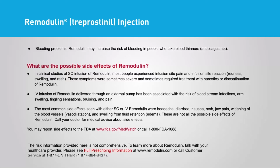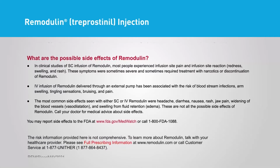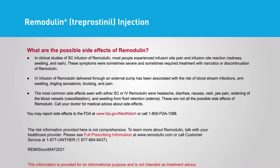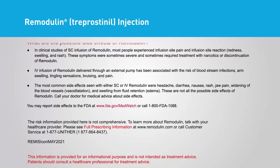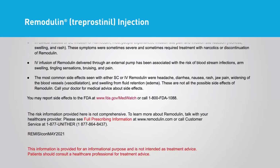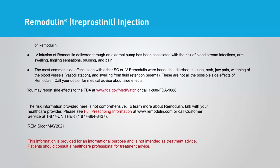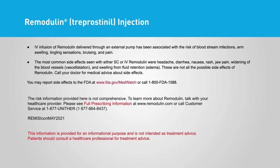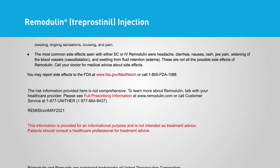In clinical studies of SC infusion of Remodulin, most people experienced infusion site pain and infusion site reaction: redness, swelling, and rash. These symptoms were sometimes severe and sometimes required treatment with narcotics or discontinuation of Remodulin. IV infusion of Remodulin delivered through an external pump has been associated with the risk of bloodstream infections, arm swelling, tingling sensations, bruising, and pain. The most common side effects seen with either SC or IV Remodulin were headache, diarrhea, nausea, rash, jaw pain, widening of the blood vessels (vasodilation), and swelling from fluid retention (edema).